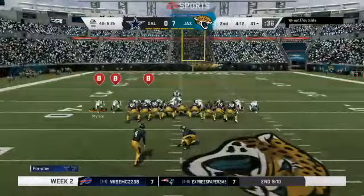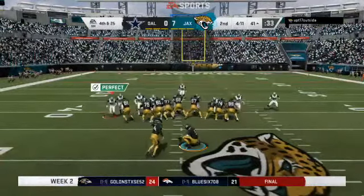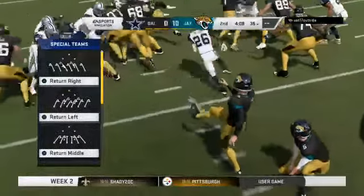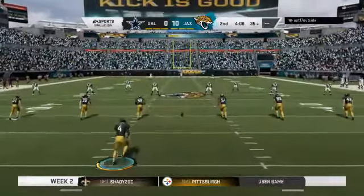This is Josh Lambo. He hit from 57 a year ago. So this will be spotted on the midfield logo. It's a 58-yard attempt. And this is good. It was running out of gas there at the end, but he winds up getting just enough on it. And the lead moves to 10-zip.